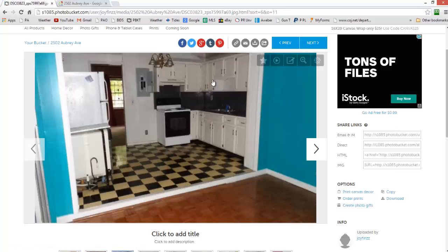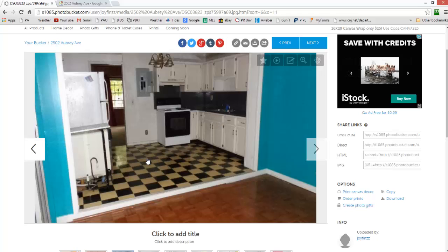This is the kitchen. The kitchen's in good shape. All it really needs is a little cleaning. The flooring is good. This is a very heavy, expensive vinyl, not a little cheap vinyl. Very heavy and very, very expensive. This is a nice chandelier. All the fixtures in the home seem to be in good shape.